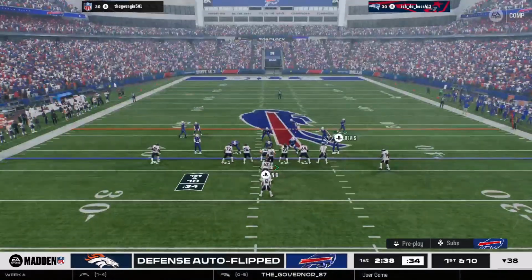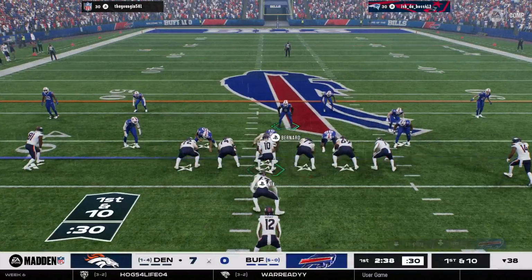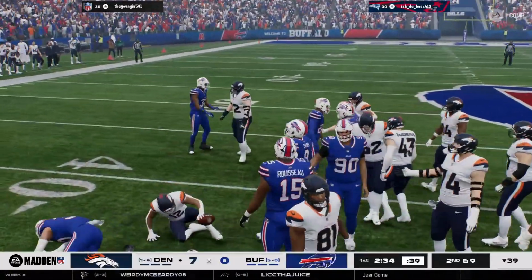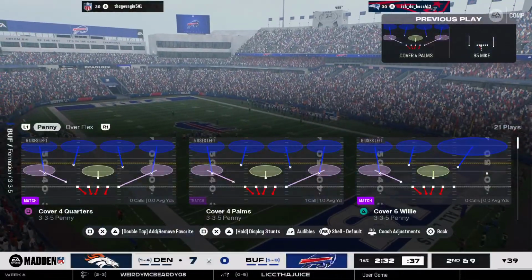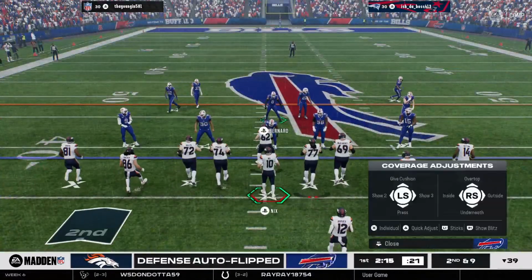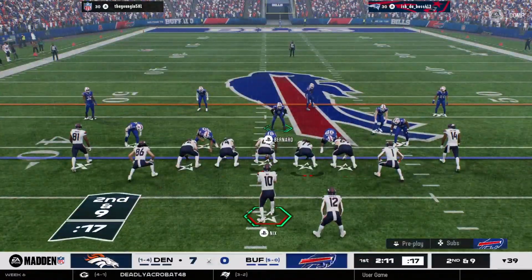Good starting field position for the Broncos as they get ready for first and 10. First play in the drive. Here's Harvey. Drops by the first guy he met. No gain on that first down run. I don't think that's the amount that they were looking for there, Kate. Going to lead to some shuffling around here in the playbook. Find a more aggressive call on second.